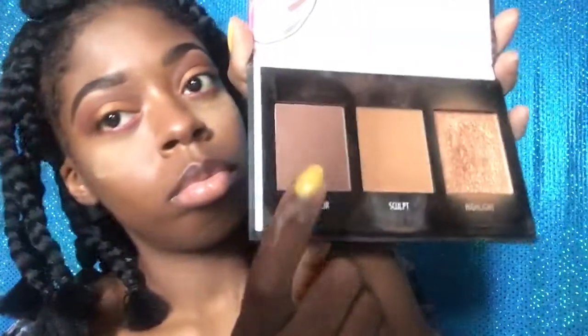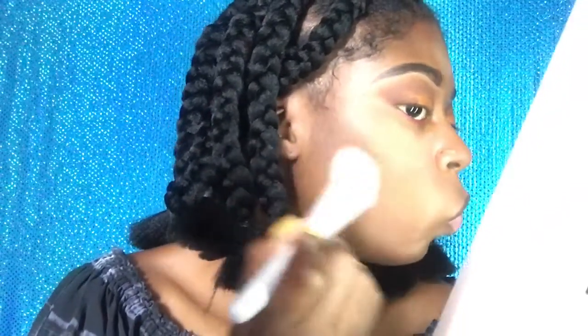Now that I set my face with powder, I'm about to make it pop with some pink. Time to add some color to my face because all the powder took it away. I ain't got time to look like a clown, so I'm finna brush this off right now.